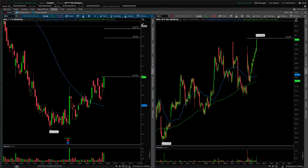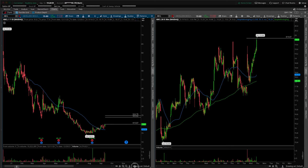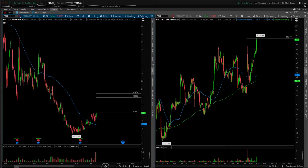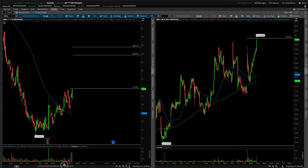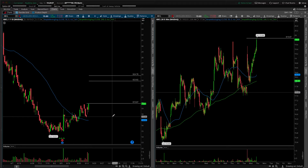And if I just scrunch up the chart, let me put this back on auto here, scrunch this up a hair. What you'll notice is that this has been in a relatively aggressive downtrend for quite some time, right? So it's not out of the question that it could fill the gap back down towards today's high. Again, that's 19.87.